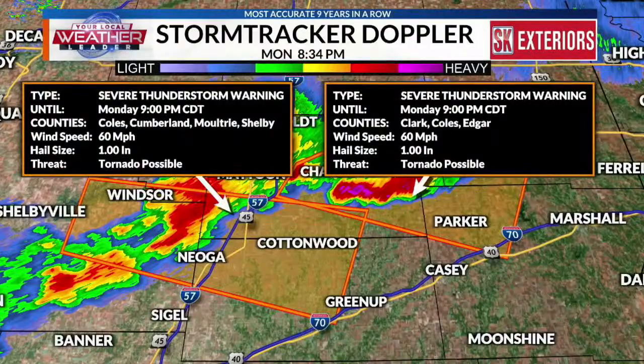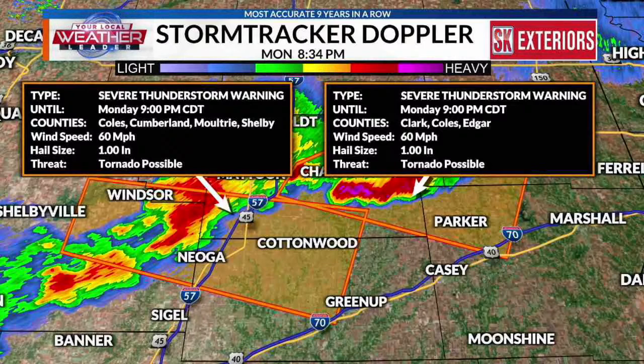But our warnings go until, let me get those back up here. Our warnings go until 9 o'clock for the one that had the tornado warning in it, Coles, Clark, and Edgar counties, and also until 9 o'clock, Coles, Cumberland, Moultrie, Shelby counties. They are both now essentially identical warnings with 60-mile-per-hour winds, 1-inch diameter hail possible within those as well as also the tornado possible tag with those.